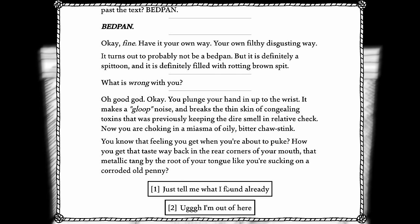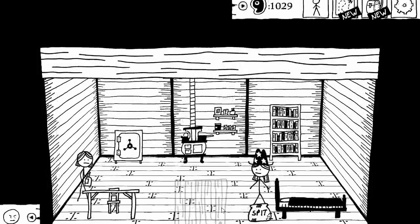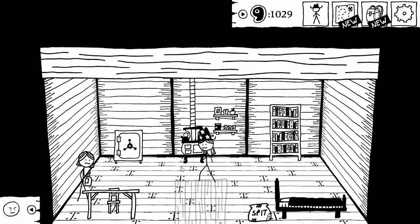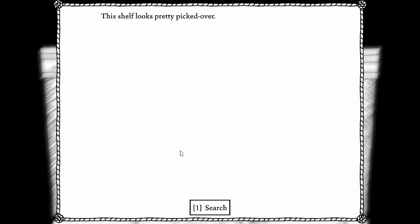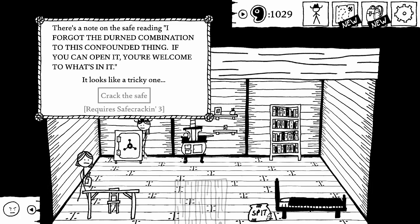Just tell me what I found already. Found a filthy, slime-covered old brooch. Are you happy? I bet you're going to put it on without even washing it first. Maybe I will, so there. Yuck. Shelf looks pretty picked over. Found a couple of things that still look edible. Instant grits and plum pudding. Excellent.